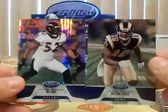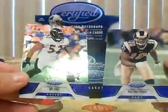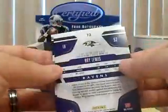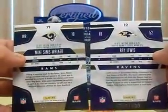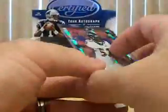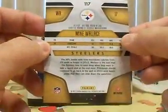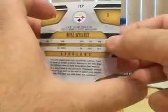Two certified blue of Mike Sims Walker and Ray Lewis. Both of these numbered to 100. Sims Walker 83 of 100. Ray Lewis 69 of 100. Then I got a certified gold, which is 8 of 25 of Mike Wallace.